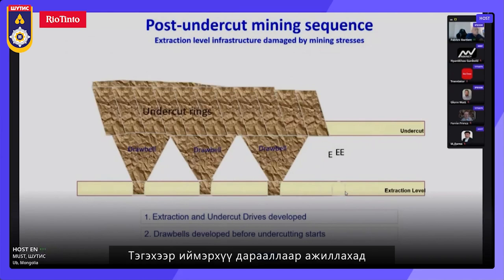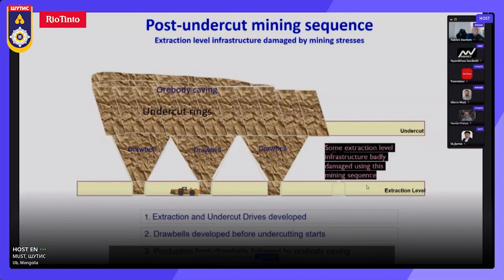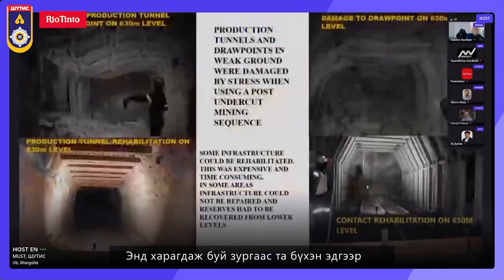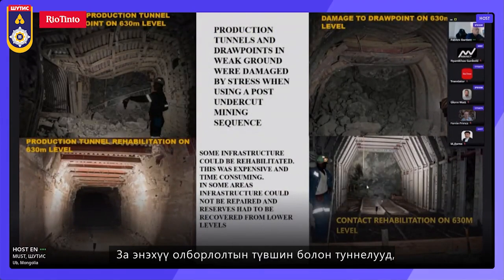So those are the undercut rings that you bring in, and then you start loading, and when you do that, obviously the ore body starts to cave. But the problem that we had with this particular sequence was that because a lot of the development on the extraction level had already been done, it was subjected to some high stresses. And these photographs that you see here are the consequence of those stresses on the extraction level, the developed extraction level.